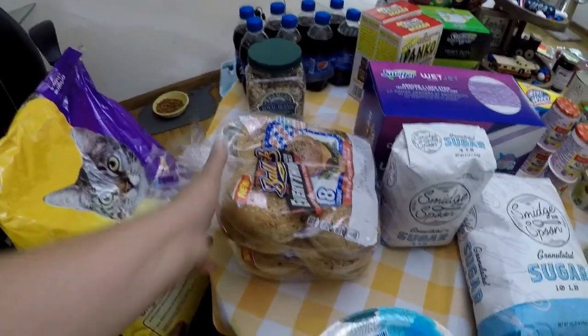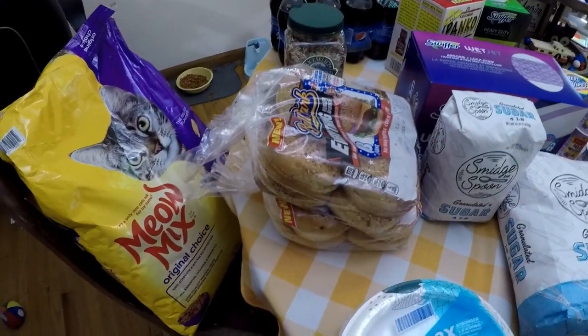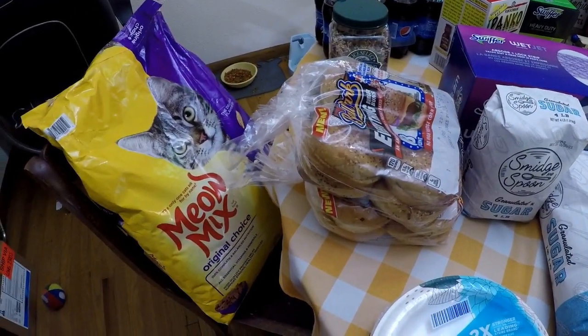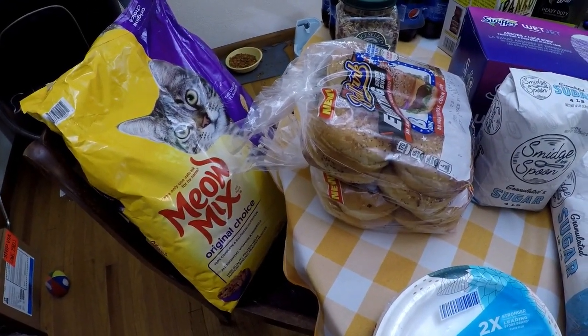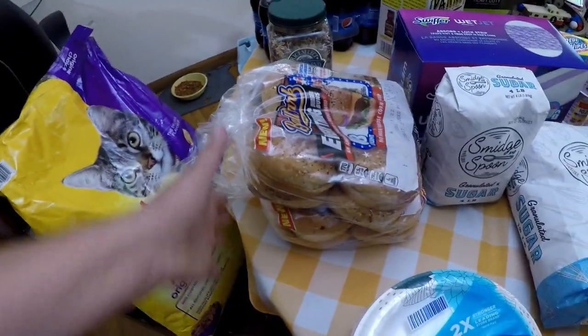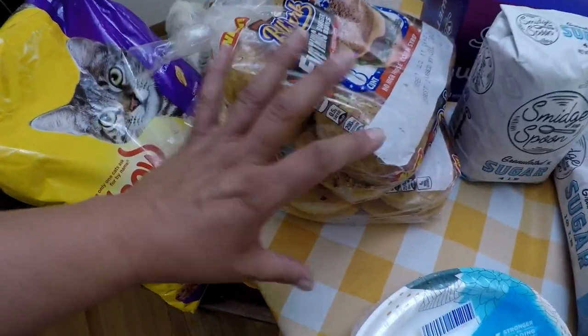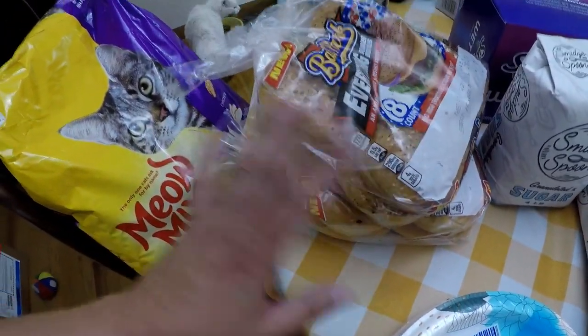Then I got hamburger buns. I got 2 of them, and those are $2.50 each. They were 29 cents off, so I grabbed those. Usually I do buy the Kroger brand. I wanted to try these. I love the thought that they have all the different seeds and stuff on there. So I thought I'd try those.